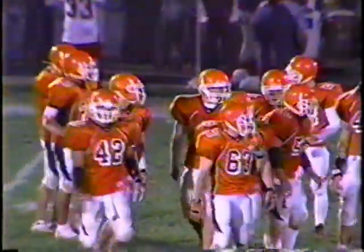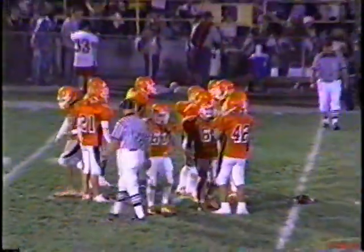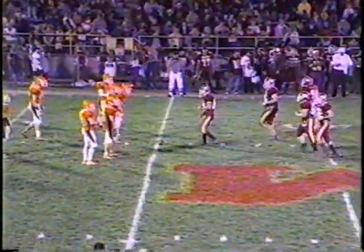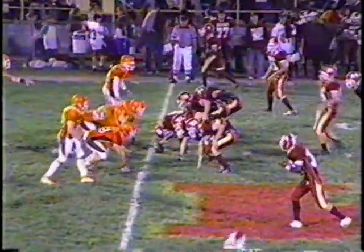You get back to Logan, and as you said, they're 1-5, and they've played such a killer schedule. They've been in pretty much all their games. It's sad. They're just a big school playing some big schools now, and they've done a great job. They've really played some good football. They just haven't had the ball bounce their way yet.